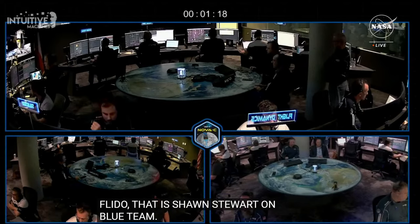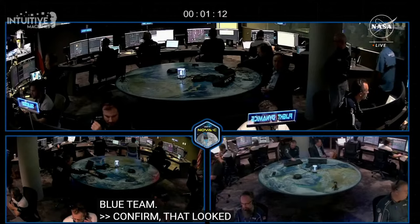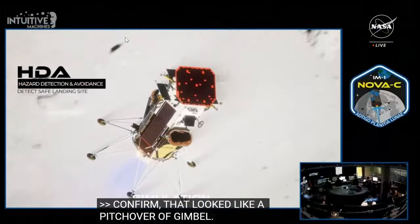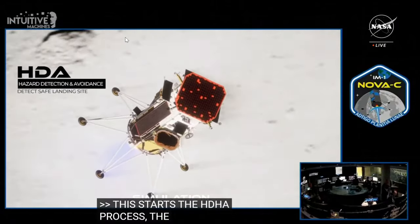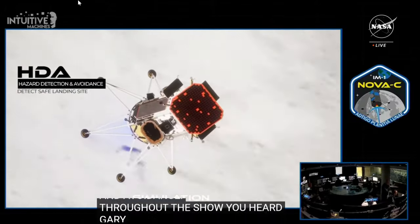Confirm, that looked like a pitch over gimbal. That's good. Sounds like we have some data that confirms pitch over. This starts the HDA process. That's hazard detection avoidance. Throughout this show, you've heard Gary and I talking about the problem that was attempted to be solved in lunar orbit, making the decision to not only postpone this show.